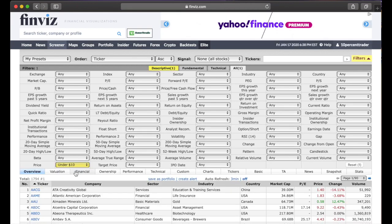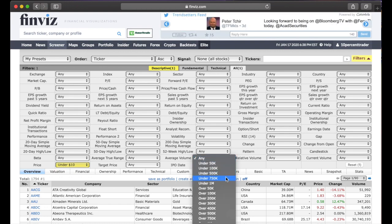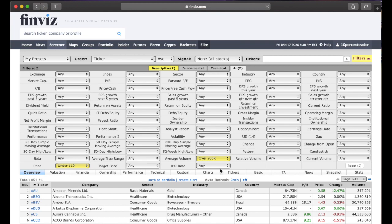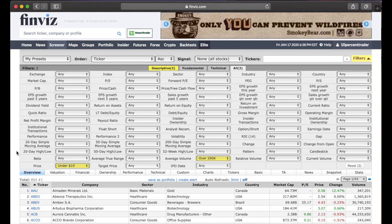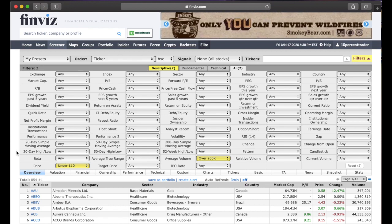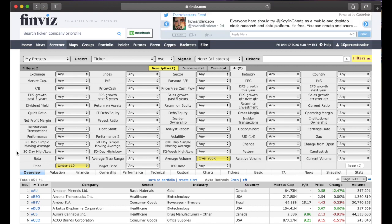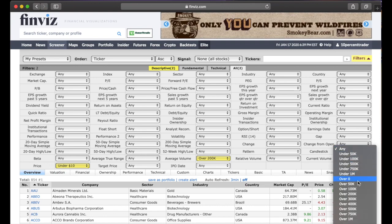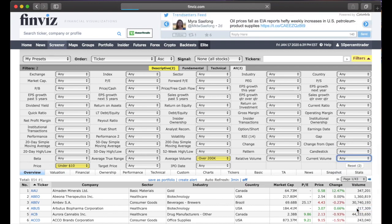Next, I want to find stocks that have a high average volume. So for example, we can put over 200,000 shares. And again, that just means that on an average day, the stock is trading at least 200,000 shares, telling us that there's enough liquidity for us to buy and sell. Next, let's say we're looking for stocks that are trading much more volume today than they would on an average day, telling us that they're having a pretty big move, either up or down. And the way that we do that is by going to current volume. And let's say that we want this to be at least 500,000.